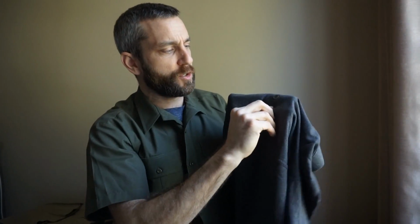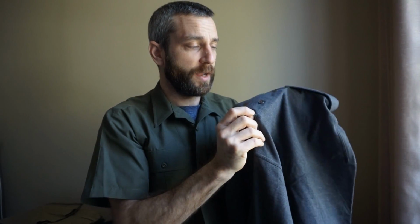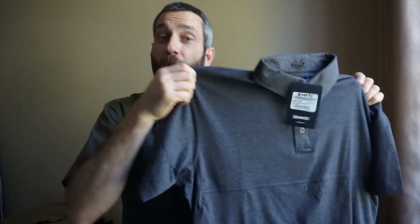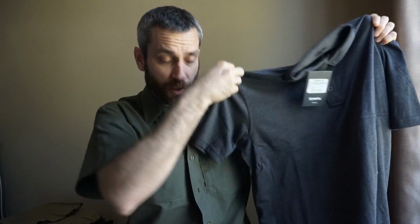There's a few little features, like for example, for sunglasses or maybe even a microphone, that would definitely work. Nice overall feel on the fabric, feels good. I like the color. This is the heathered black. So generally speaking, this looks pretty sweet.